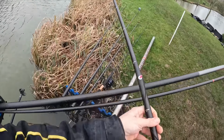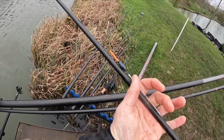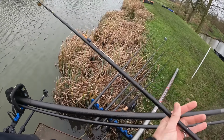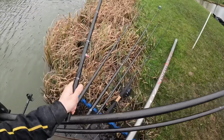Then for 5 meters, I've got exactly the same setup. Same float, a bit smaller there, that 1.4. Black again, three number eights, but it's 60, 70 inches deep there. It's whatever that translates to. Same shotting pattern. Hopefully catch on top kit and free.